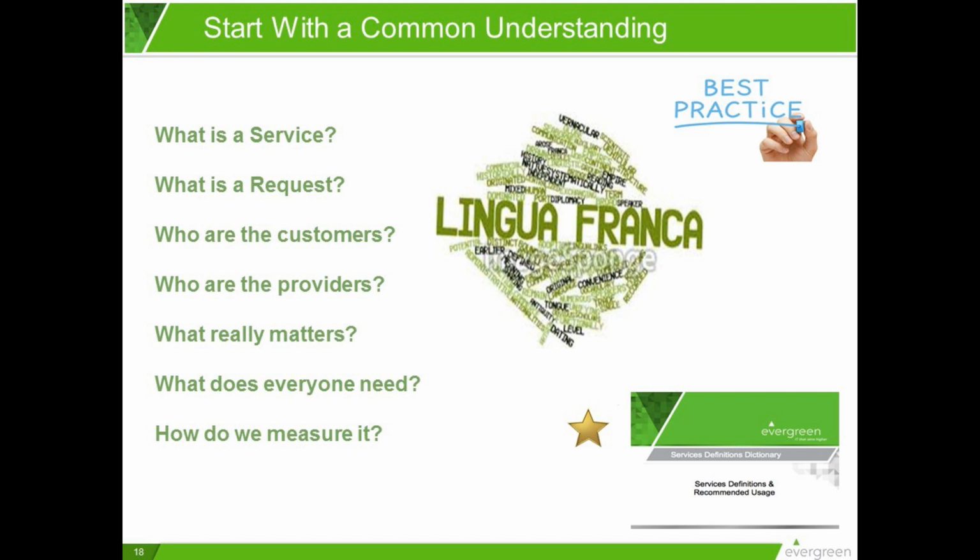The first best practice is starting with a common understanding. I know many of you have had ITIL training, and I bet you found it much easier to discuss ITSM principles with coworkers who had also been through ITIL training. The same thing is true for moving from a technical, inwardly focused IT organization to a services-based, customer-focused organization. Building a common understanding of key terms and principles with your team is essential for success. We've created, down there by the little gold star, a services definition dictionary with both ITIL and beyond-ITIL definitions you may find useful, and you can get a copy of it from us. I'll tell you about that at the end.